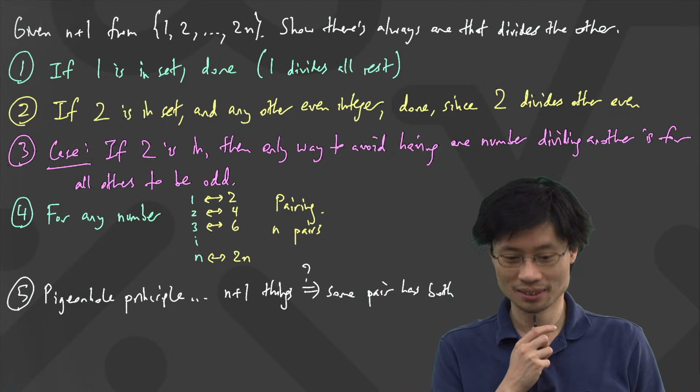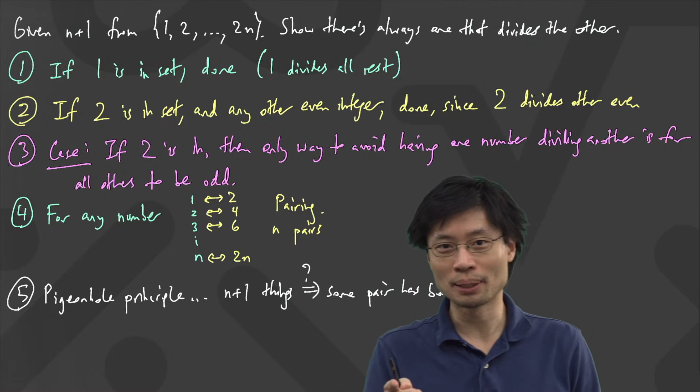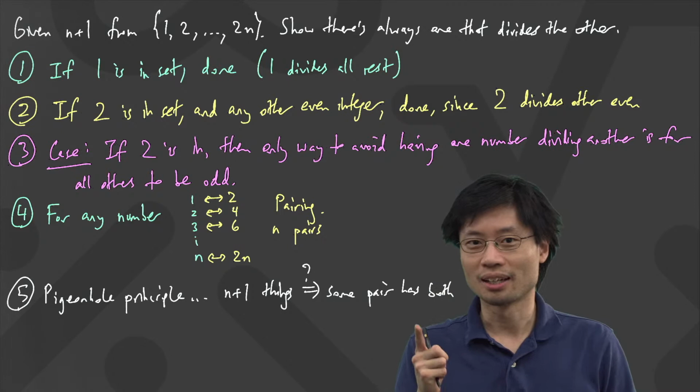Your pigeonholes, right? So first we have to say, what is the pigeonhole principle? So let's just quickly go over this. The pigeonhole principle says that if you have n pigeons and n plus one holes, then there's always a pigeon with more than one hole in it.